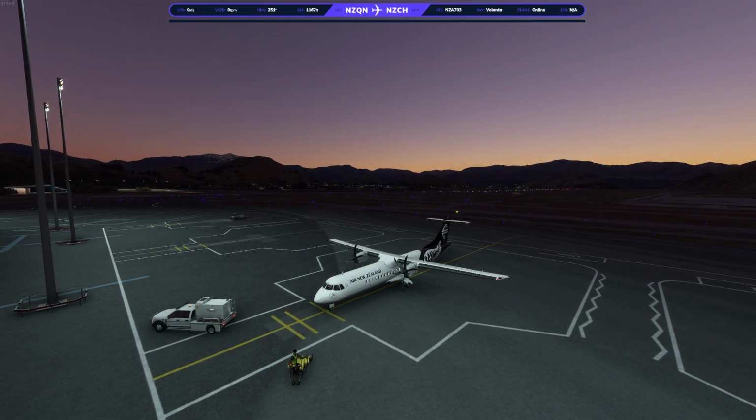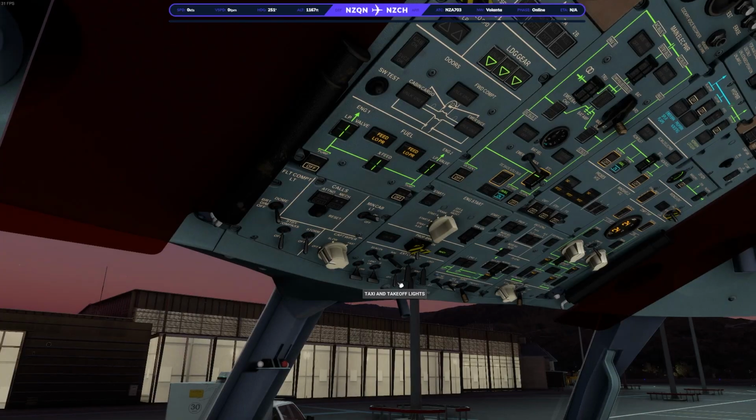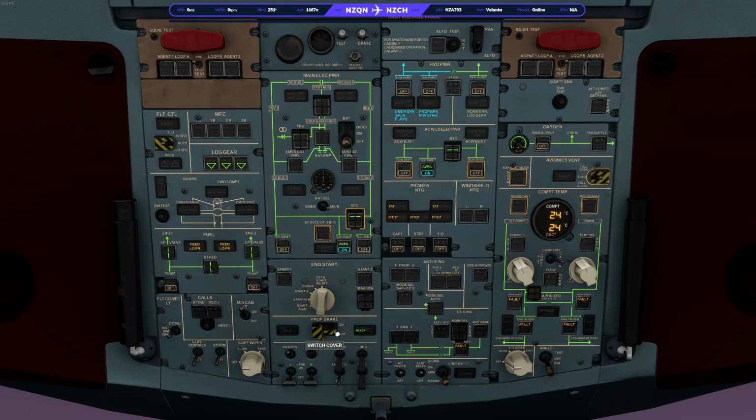Basically, what you can do, so we'll go up here. You've got this thing called a prop brake. You flip this on before you do anything else, and you engage your prop brake. What this is going to do is stop the prop from spinning, and it says exactly what it's going to do. This will stop the prop from spinning, but it won't stop the engine from running.